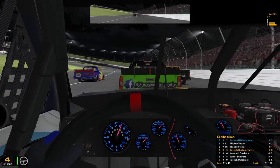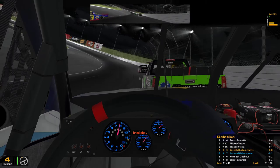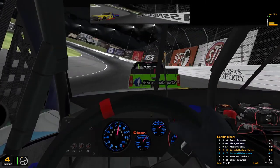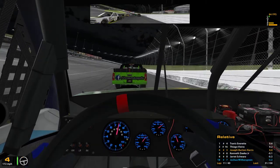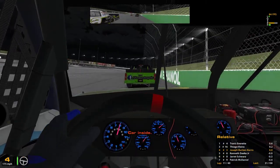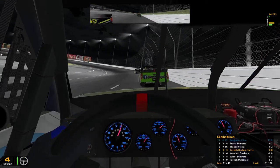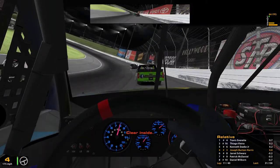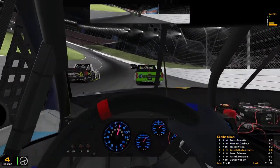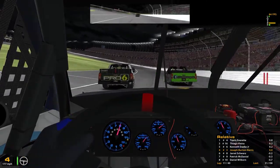Oh, Jesus. Slow car. Inside. Clear. One in the fence. That's what happened. No, car inside. Keep high. Still there. Hold your line. Clear inside. Well, he is going for... Oh, what the fuck?